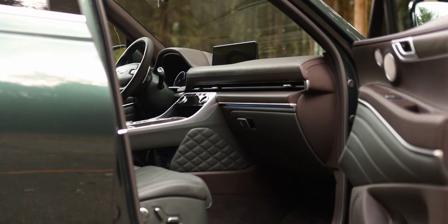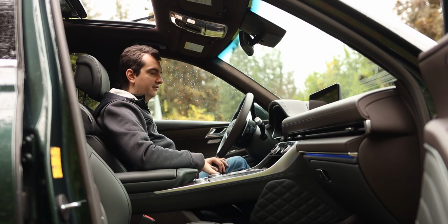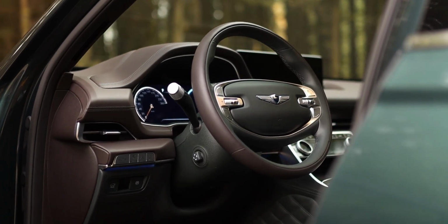It doesn't have the in-your-face styling that the Mercedes GLE has, but this is a bit more subtle and contemporary, if you will. The steering wheel may not be to everyone's liking because of this gigantic two-spoke design, but it still fits really nicely in the hands.